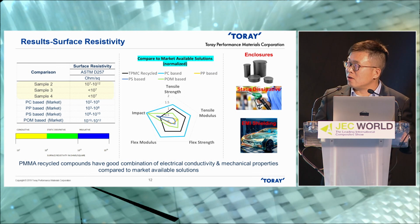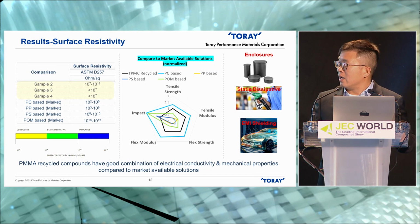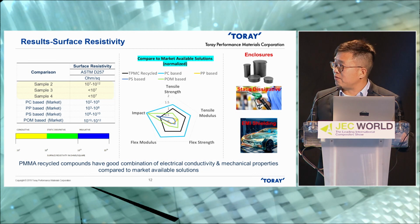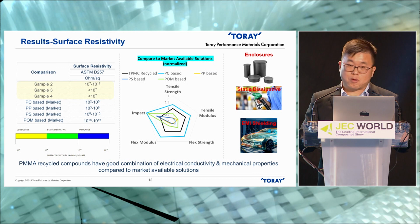However, many times this kind of material is only used as a functional surface. The structural or mechanical properties matter, but not that much. So we can find application for enclosures where we want to shield from external interference. We can also find application for static dissipation, which is very important at a gas station, where a spark can create an explosion, or possibly use it for EMI shielding as well.